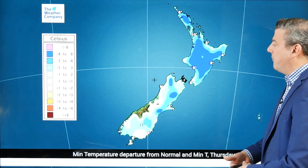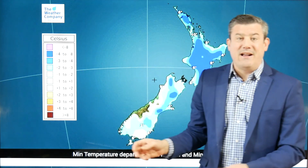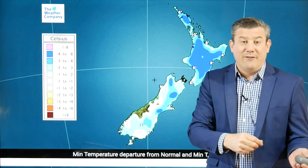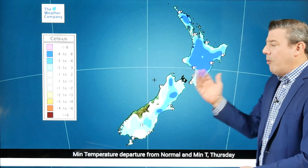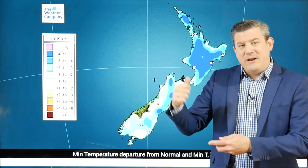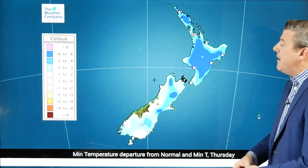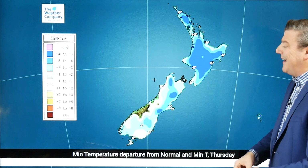Here is the departure from normal tonight. The areas in dark blue are 4 to 8 degrees lower than they normally are for this time of the year. So this is normal weather, but we've had a lot of mild airflows lately, so when you get a cold event like this, that's why it goes into that departure from normal. Most of New Zealand will be colder again tonight.